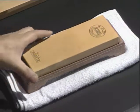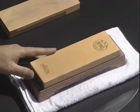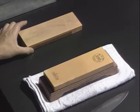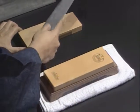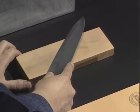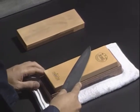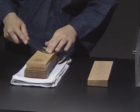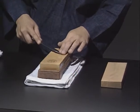Now I'm going to demonstrate how to use a fine stone. Before you begin, be sure to position the 2 stones at the same angle. Position the knife at the same angle as you did the medium stone. If you use the same angle of the knife to the stone, you'll make the same pattern of scratches on the shinogi. Also, if you use 2 pennies under the top side while sharpening on the medium stone, use 2 pennies under the top side when using the fine stone.